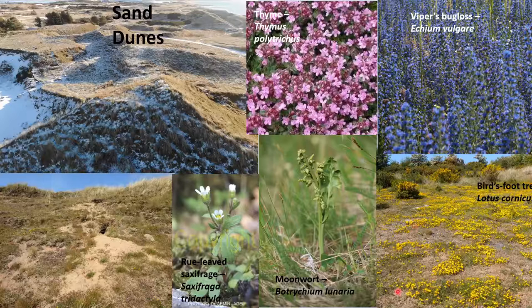A couple of plants that you get there that are certainly scarce in Ayrshire: moonwort, which is a wee fern, and ruley saxifrage. There's only one spot on the peninsula, as far as I know, where you get it, but it's quite a big patch.